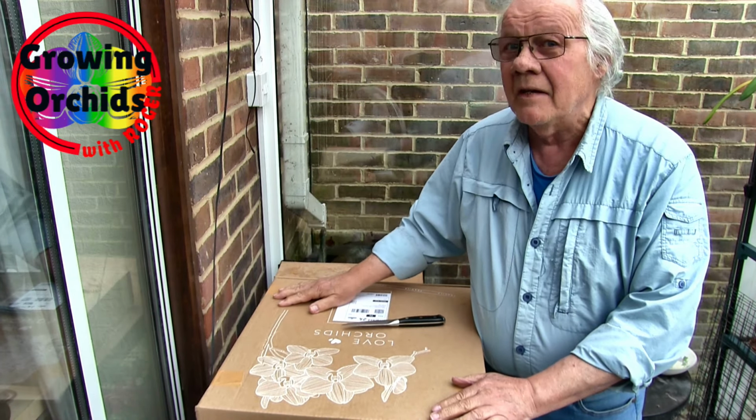And we'll look and see what I've got. I chose Lucky Dip, so I haven't got a clue what colour these are going to be. Not a clue. I would imagine some of each. I hope there's a white one in there because I do actually like white Phalaenopsis. But we shall see.